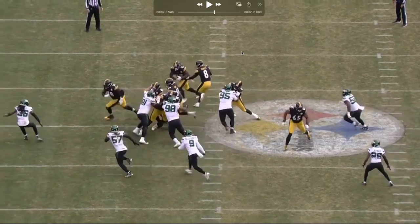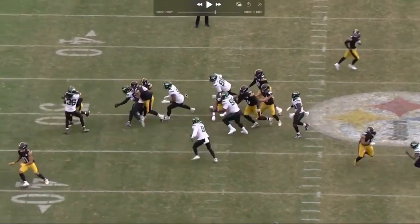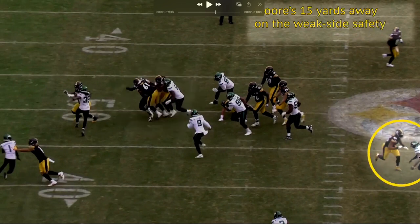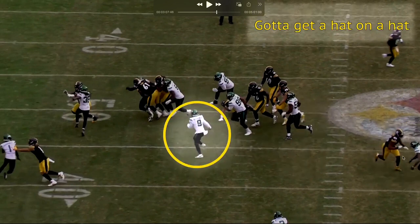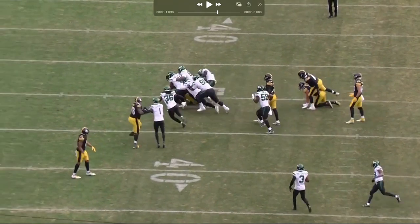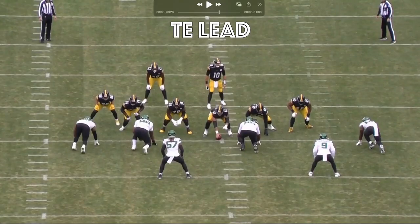So as we roll here, you see the two lead blockers, Mason Cole and James Daniels, out in front, but 91 comes off of Gentry. And so as you see here, Najee's being tackled for no gain. What's Dan Moore up to? He's over here working on the weak side safety 15 yards away, not doing anything, and he knows it. He would have been better suited trying to get onto number 9 here, because as you can see, he ends up being one of 4 guys involved in this tackle. He's not going to record a tackle on the play, but he was in on the play nonetheless.